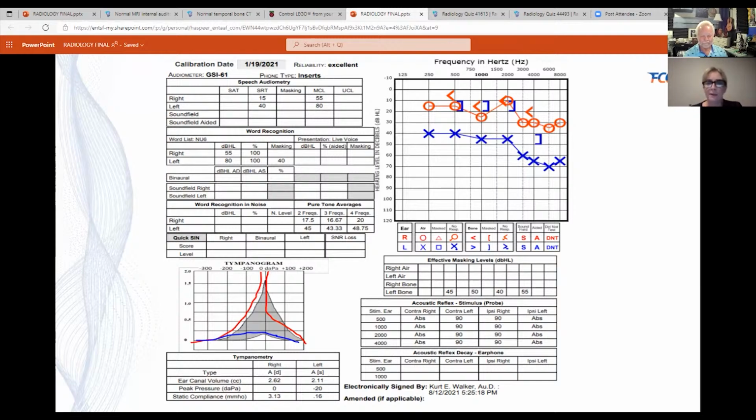The right ear is about 15. The average level of hearing loss in that right ear, when you measure 500, 1,000, and 2,000, equals 15. And in the left ear, the average of 500, 1,000, and 2,000 for their air conduction response is about 40, 42. And their response here for speech reception threshold was 40. So it's showing good test reliability.